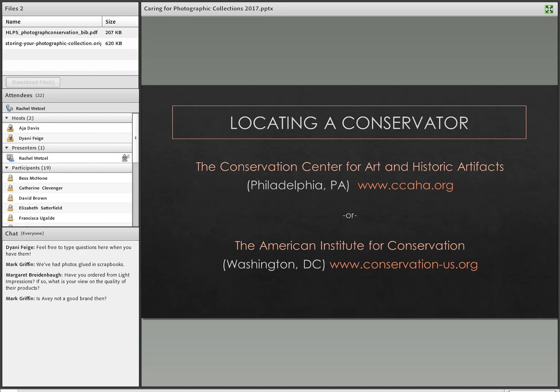And if you have something that's maybe too fragile to send, or you need a conservator in your area, the American Institute for Conservation is our professional organization, and they have a Find a Conservator link on their website. So you can type in your zip code and, say you're looking for a paintings conservator, you can put that in there as an option and it'll tell you who's in your area.